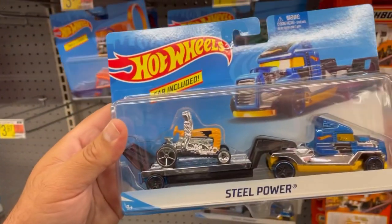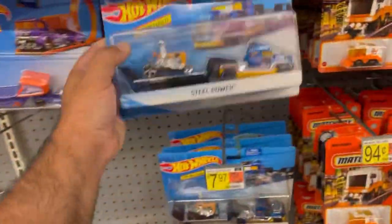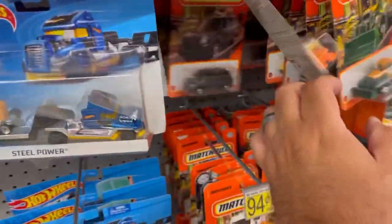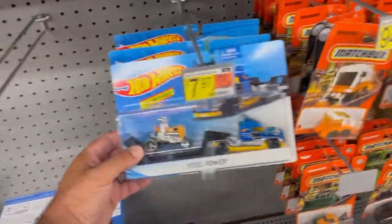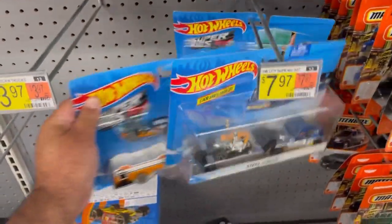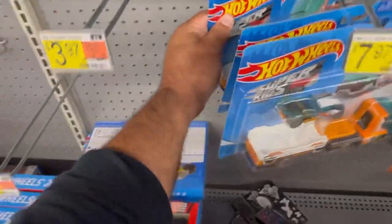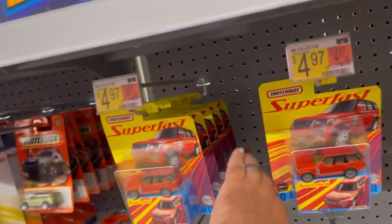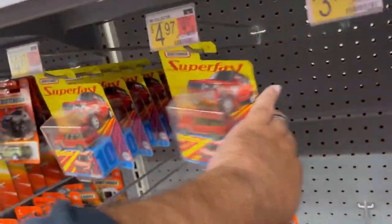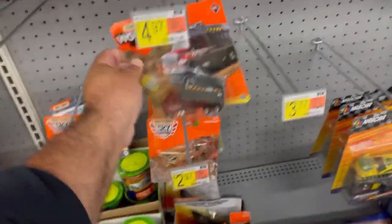Oh, check this one out, guys. This one's pretty cool. I don't collect them, but this one's pretty cool. They have nothing new on these Matchbox, a bunch of peg warmers. Here's another super rig. There's this one here. Nothing. And nothing new on these super fast Matchbox, a bunch of peg warmers. They have this Matchbox working rigs. It's only one though.